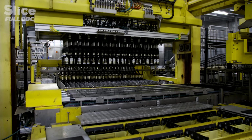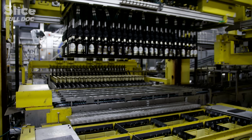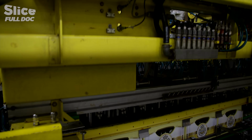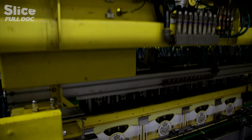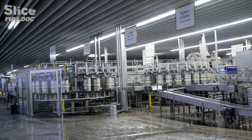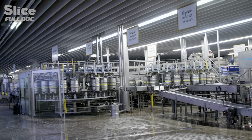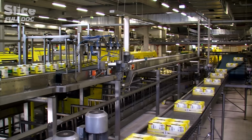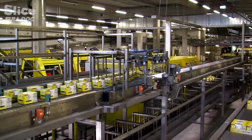The bottles are sorted into crates for onward transport to the distributors and then to customers. But it's not only bottles which get filled in the brewery. Over 1,000 beer barrels and up to 50,000 cans are filled here per hour too. But which packaging is actually best for beer?